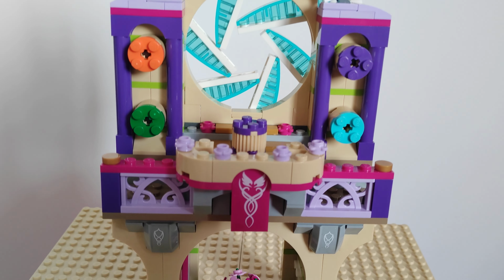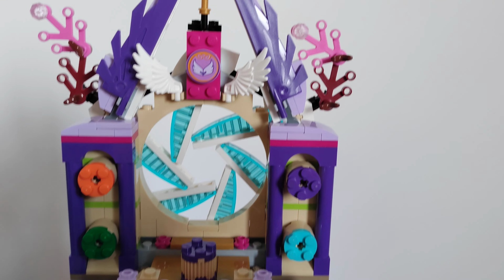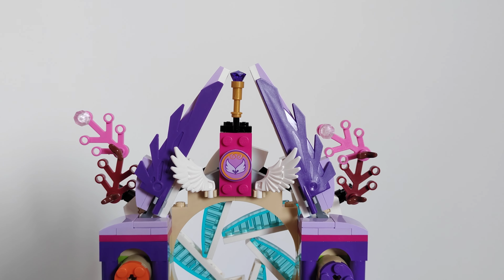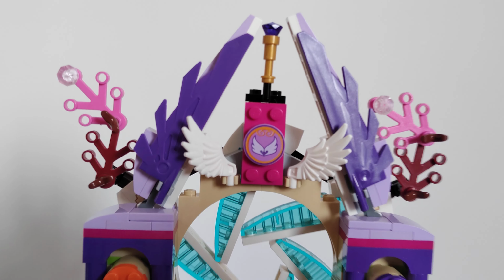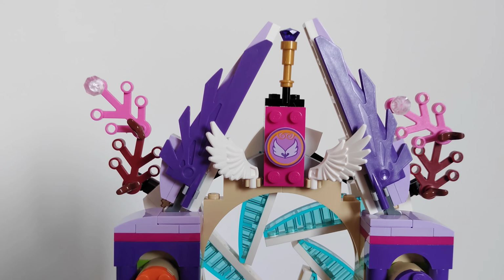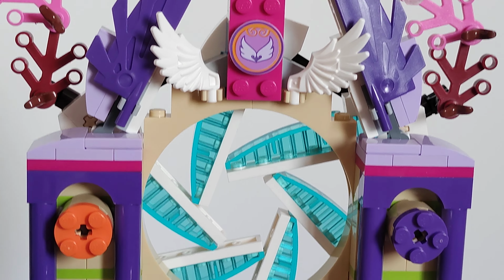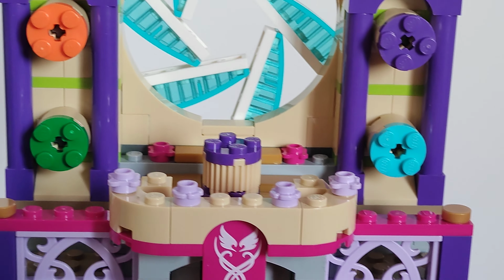It has a balcony with a magenta 2x4 tile stickered with wings and swirls pattern. The top of the tower is decorated with more foliage, the same purple wing build that we find on the other towers, a trans-purple rock jewel, 2 white minifig wings, and a 2x2 round tile printed with wind power icon, a print that's exclusive to the 2015 Elves sets. On the wall around the portal, there are 4 2x2 round plates, which are key slots.